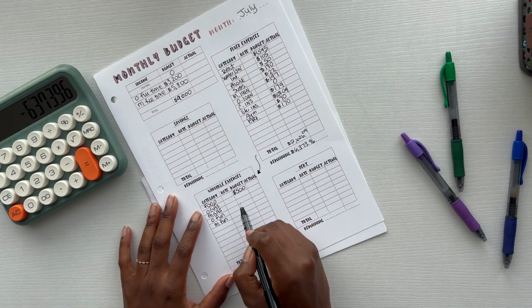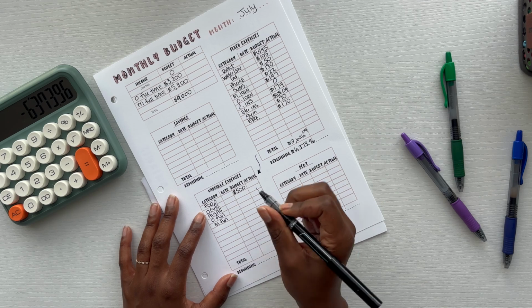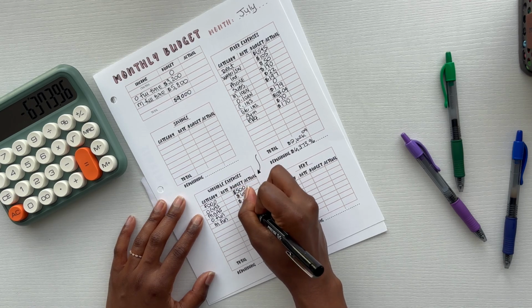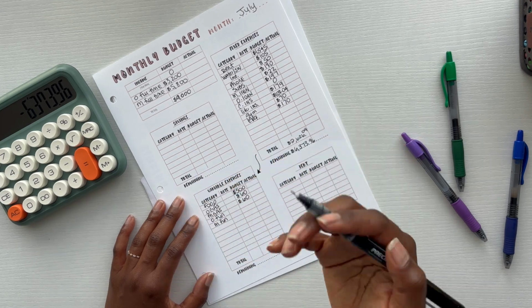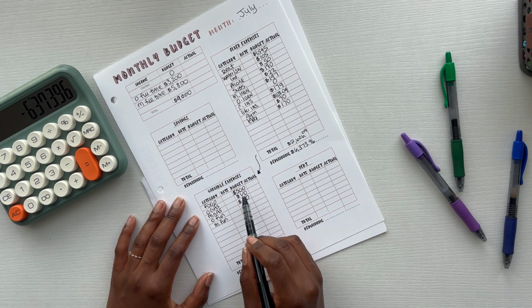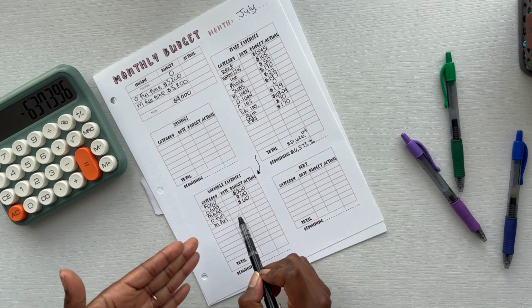Now, one thing we're not going to change is our gas fund. We do $30 a paycheck for gas for each person. So this is going to be $60 for my husband and $60 for me. Now, in some places, gas is going up. It's a lot of things going on right now. So hopefully we can stay within this budget when it comes to gas. But worst case scenario, if we have some left over from food, we can just put it towards gas.